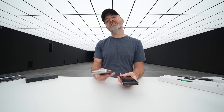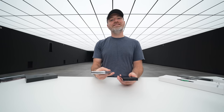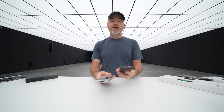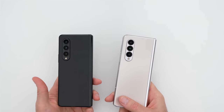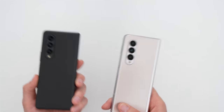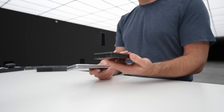It's now starting at $1,799 in the US and $2,269 in Canada. Yes, it is still a premium price tag, but it is obviously a premium phone. It's got the premium spec sheet, and it happens to be one of the very few foldable devices to choose from. So the price tag kind of fits here. It's truly doing two things.